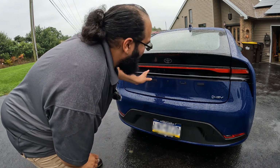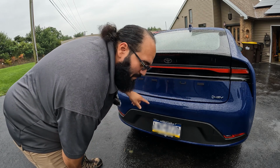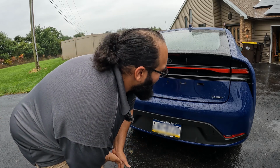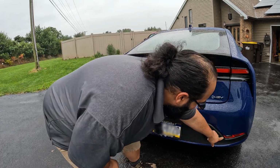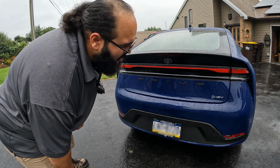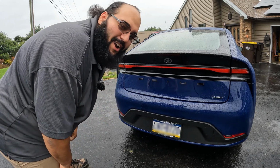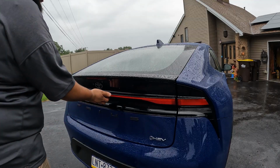Tail light. This doesn't light up on this one. It might on other models. I don't know. That would be cool. But one thing I noticed, these are the turn signals, right? Your reverse lights are here and here. Why are they so low? What is it with companies putting things damn near on the ground? I don't understand.